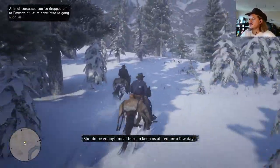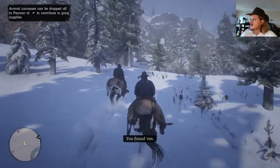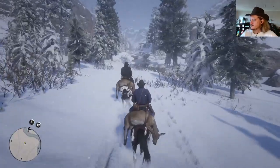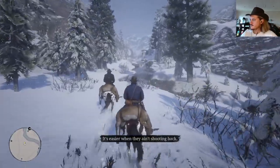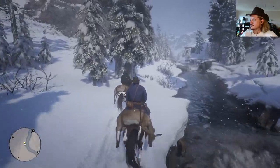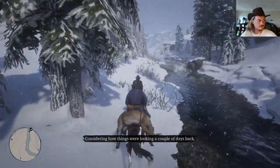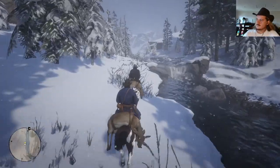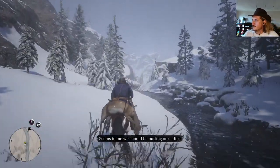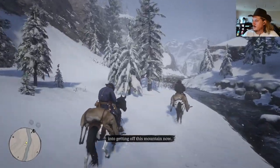Enough meat here to keep us all fed for a few days. Awesome. You found them. I knew you'd be okay with that bow. It's easier when they ain't shooting back. We've seen enough of that, considering how things were looking a couple of days back. Well, maybe our luck's finally on the turn. Seems to me we should be putting our effort into getting off this mountain now.